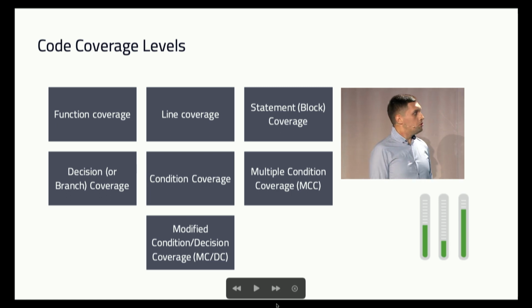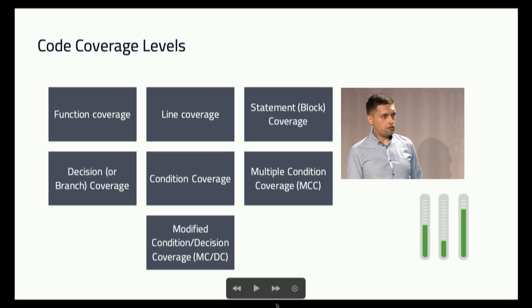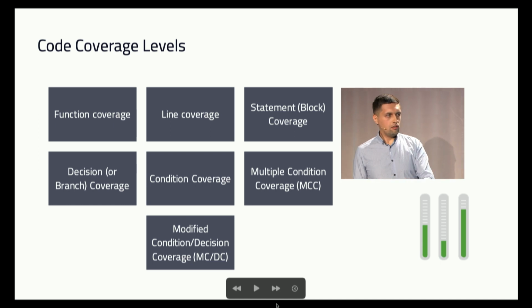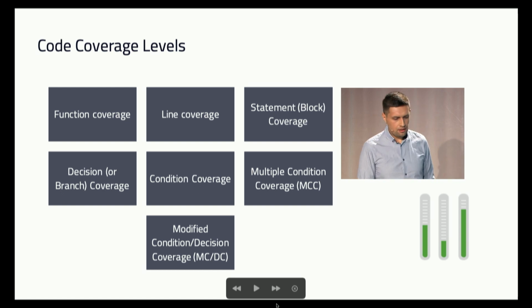But a good idea is to maybe start with something simple, like measuring the function coverage of your tests. Then you can say how many functions, among all my functions, were executed, and you have a metric for that. You can go with line coverage. We measure how many lines of your code, compared to all the lines of your code, are executed. But line coverage is very easy to cheat. You can just refactor your code, and then you have higher coverage, but the code will do the same.